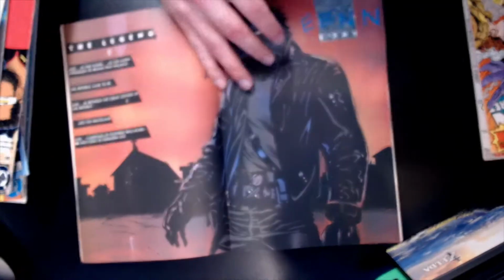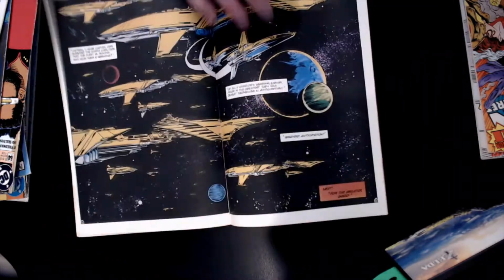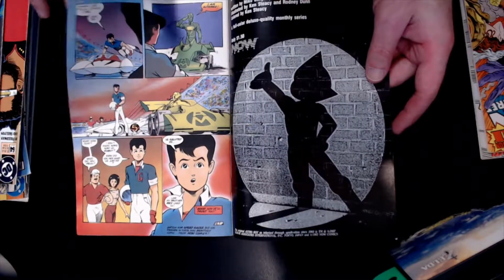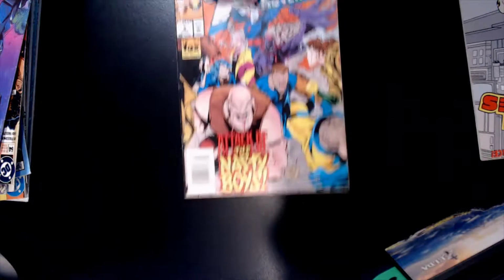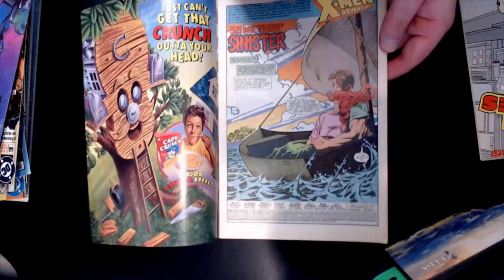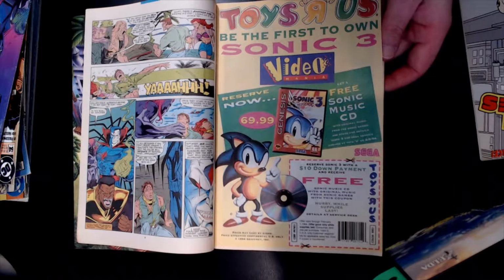And here we have this Dai Kamikaze, which I don't think I ever read that much. I don't really know much about the series or anything like that. But even if you don't read a comic, I could always appreciate the artwork. But again, this had a Speed Racer preview at the end, and so chances are that was probably the reason why I wanted this. So this is X-Men Adventures, Attack of the Nasty Boys.